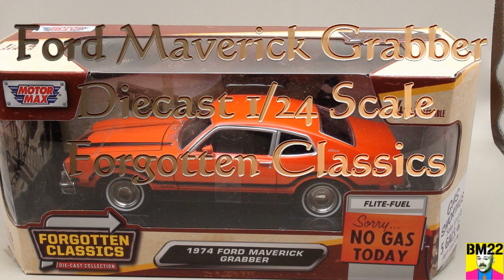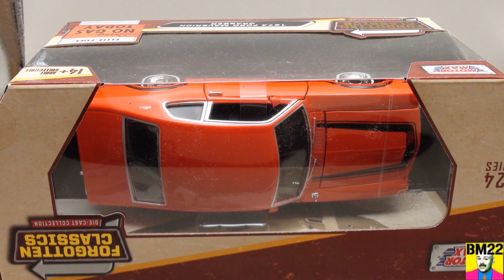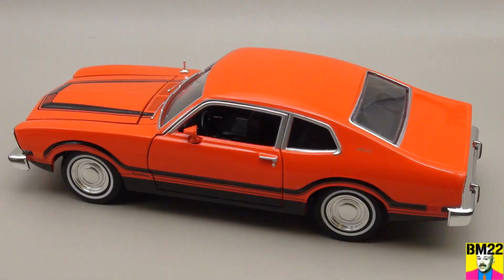Hi everybody, today we're going to look at another one of those Motormax Forgotten Classics diecast cars. This is a 1974 Ford Maverick Grabber in orange, it's a 1/24th scale diecast model car.